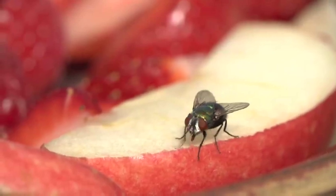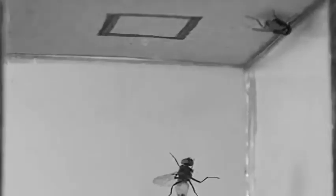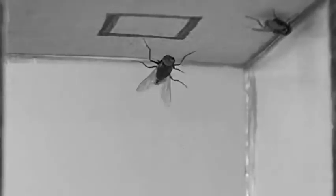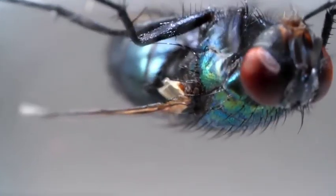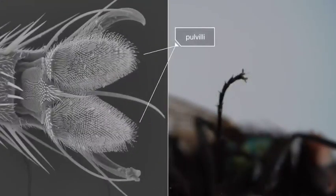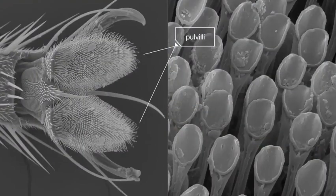If it gets inside your house, its halteres will help it do a fly's signature move, the ceiling landing. It hangs there with tiny hooks and sticky pads on its feet. The pads, called pulvilli, have microscopic hairs that excrete liquid. That liquid sticks to the surface under pressure, kinda like suction.